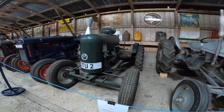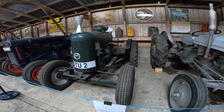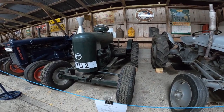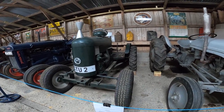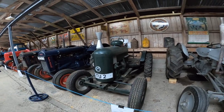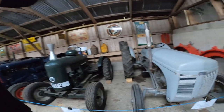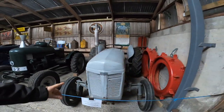Look, this is actually called an Alford tractor. It was built to look like a Field Marshall. The bonnet's made from an old gas cylinder, three forward gears and a reverse, a hand clutch, and it started with a hand crank. And it's on loan from somebody, so it's cool to see it here at the museum. And this is a 1952 Fergie.